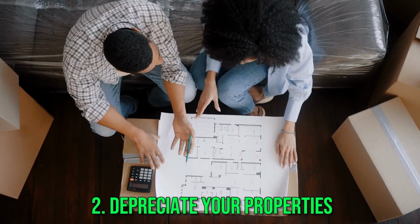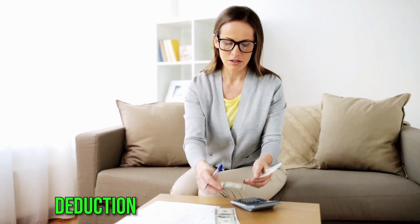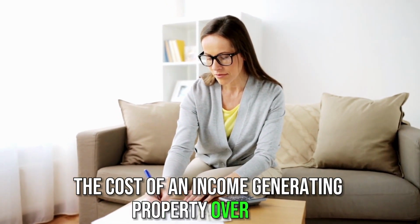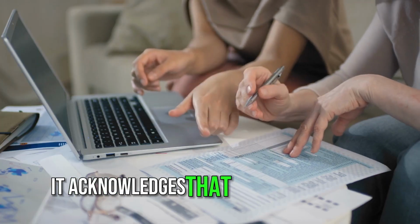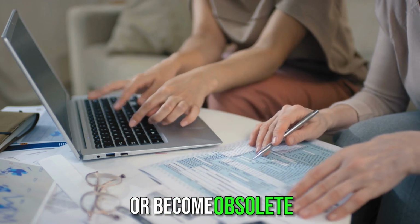2. Depreciate your properties. Depreciation in real estate is a tax deduction that allows you to recover the cost of an income-generating property over time. It acknowledges that properties wear out, get used up, or become obsolete.